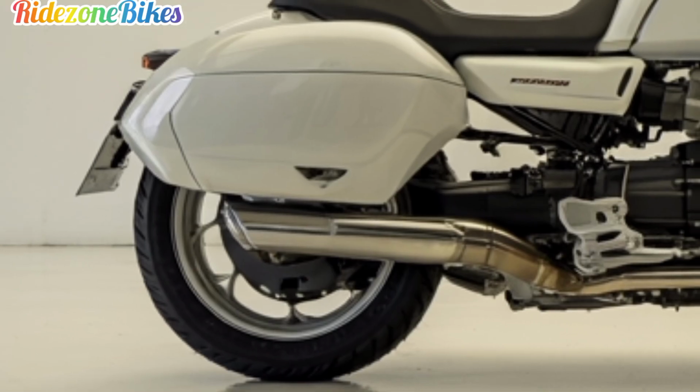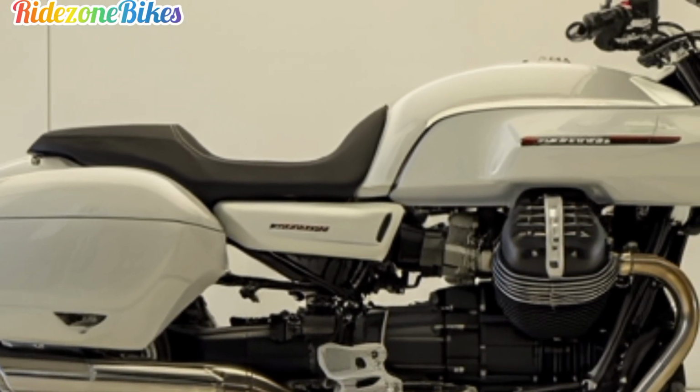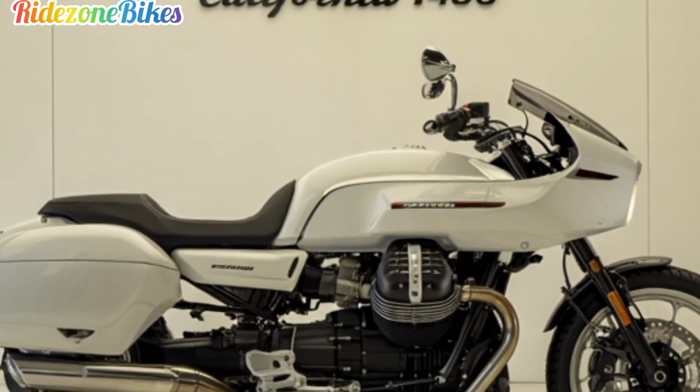Whether you're a seasoned rider looking for a unique grand tourer or someone stepping up to a premium cruiser for the first time, the California 1400 deserves a serious look.